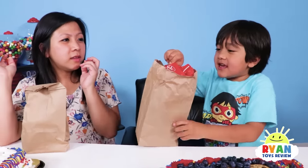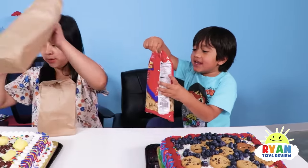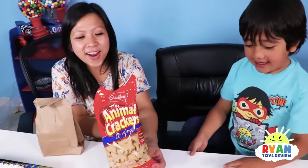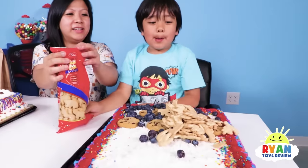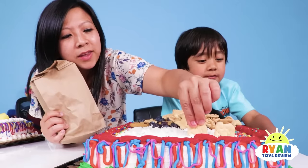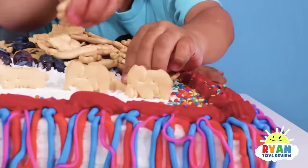This is popcorn, I'm thinking. Popcorn? Animal crackers. You guys like animal crackers? Ryan's going to sprinkle some animal crackers on his cake. Whoa! There it is, a pile of animal crackers. Little elephant. Little sheep. Oh, look how cute they are.